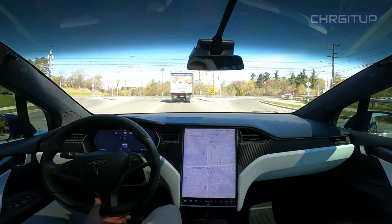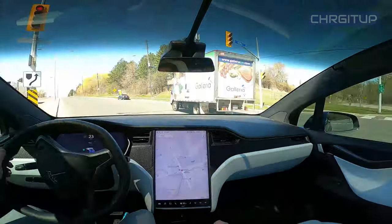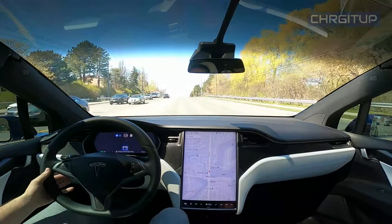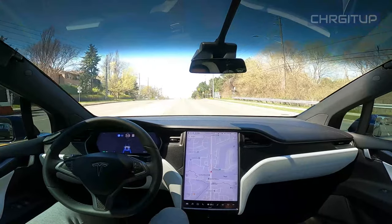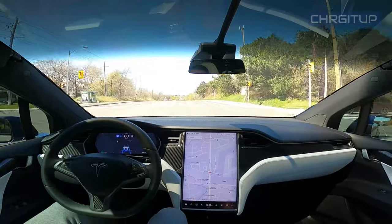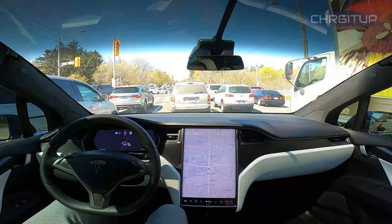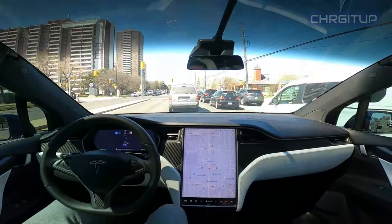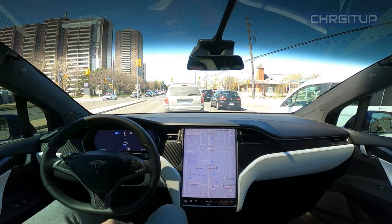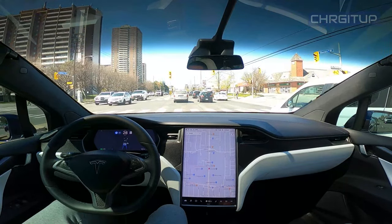That's a new noise. That's interesting. And I'll make a left-hand turn. Let's go ahead and go back into Autopilot and continue on with our journey here. Car pulled forward here because there was enough space, and now it turned green, so I'll go ahead and go right through with no one before me.